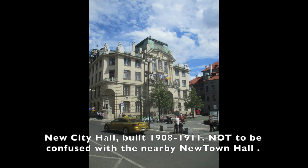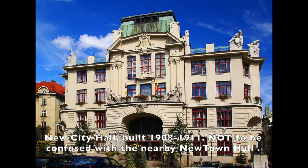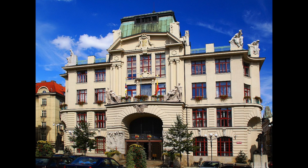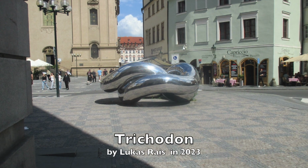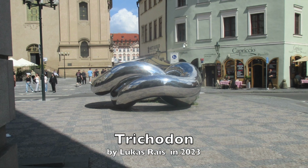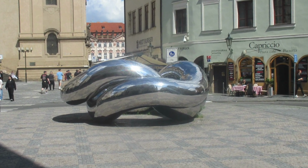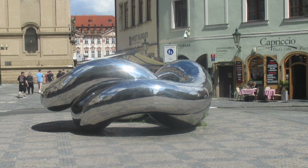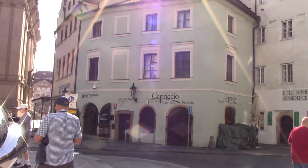The new City Hall was completed in 1911 in the Art Nouveau style for some city offices. However, since 1945, it's housed the offices of the mayor and the city council. This is a giant stainless steel curved tube art piece. The shiny surface acts like a mirror reflecting what it sees. Here with all the medieval buildings.